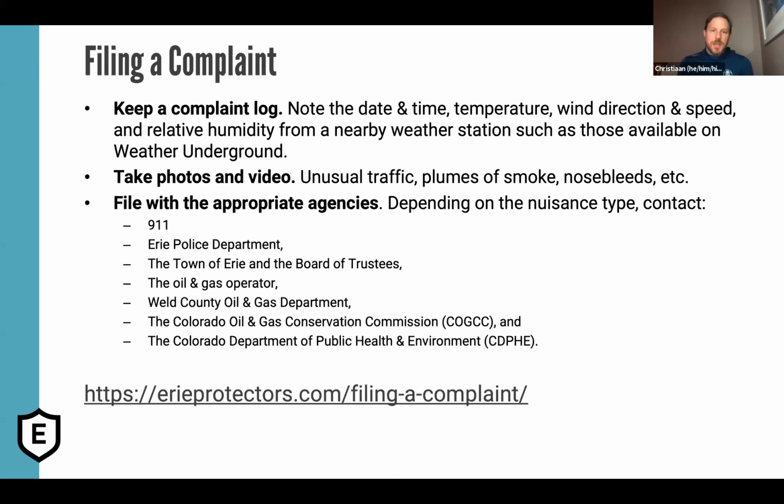One of the first things that you'll do, depending on which operator, whether it's Occidental or Crestone or Extraction Oil and Gas, is that there are numbers that you can call, whether normal or emergency after-hours numbers, to notify the oil and gas operator of a nuisance. And when you go to submit a complaint with the Colorado Oil and Gas Conservation Commission, they'll ask you, hey, did you contact your local elected officials? Did you contact the operator? Did you contact X, Y, and Z? So that's important to do before you file your complaint with the COGCC.